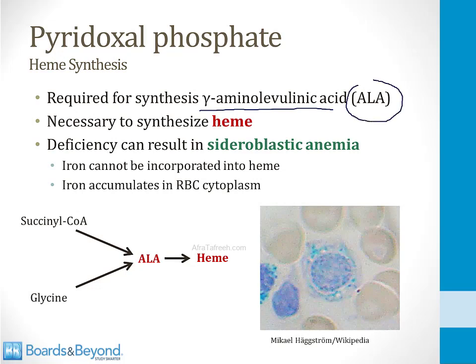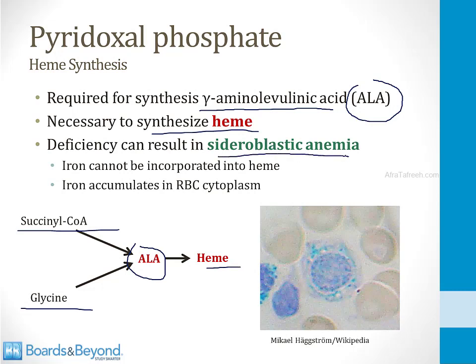Vitamin B6 is also required for the synthesis of gamma aminolevulinic acid, or ALA, and ALA is a very important intermediate in the synthesis of heme. To make heme molecules for hemoglobin, you start with succinyl-CoA and the amino acid glycine. Those are used to build ALA molecules, and ALA is then converted into heme. If you are deficient in vitamin B6, this means you can develop a sideroblastic anemia. A sideroblastic anemia occurs when iron cannot be incorporated into heme properly and iron accumulates in the red blood cell cytoplasm. This is a picture of a sideroblast on the screen here.